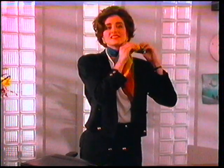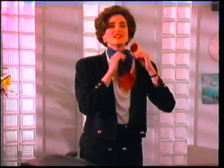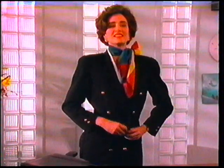To finish, fluff the bow and move to one side. Adjust casually at the neckline. Isn't it wonderful what a little imagination and a colorful scarf can do? Remember, you don't have to be shy about a creative touch at the office.